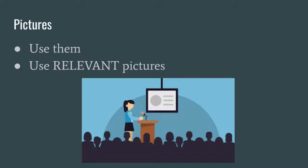Pictures. Use them. I know, ironically, I didn't necessarily use a lot in here, but make sure you use relevant pictures. Sometimes it can be fun to put in Bart Simpson or something, but I highly doubt that in science you're actually giving a presentation on that. So use relevant pictures, okay? If you have a topic that you're talking about and there are beautiful pictures of your topic, why not include them, right? It gives your audience a better idea of what you're talking about.